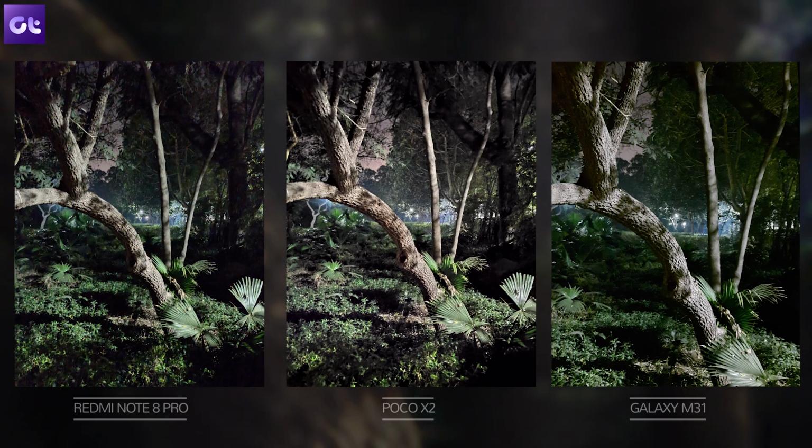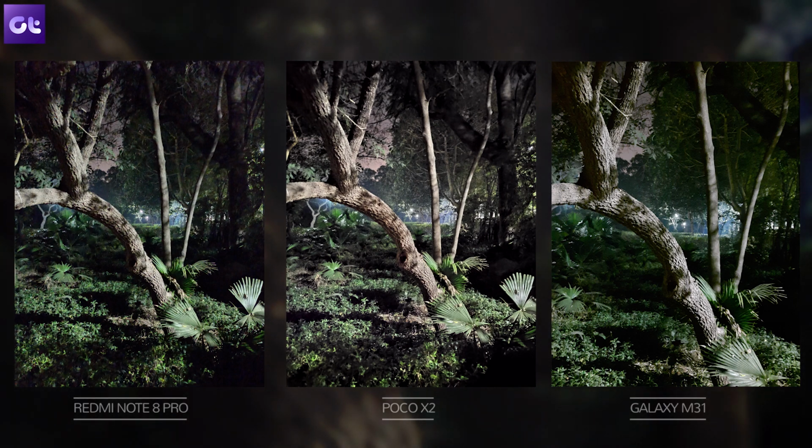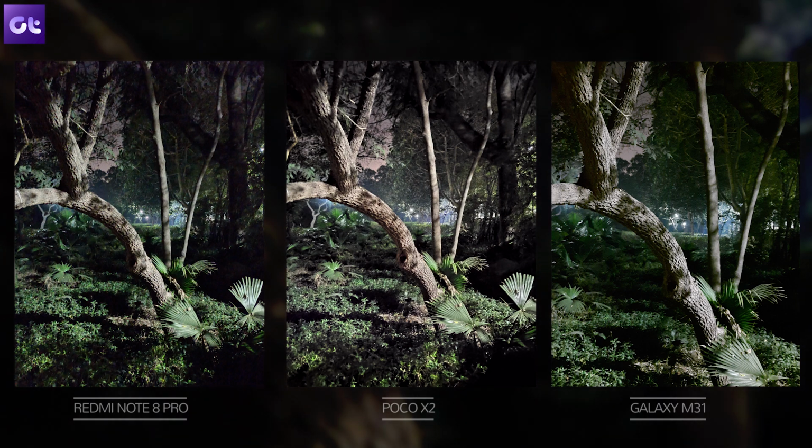Turning on the night mode does help the other two phones, but the Note 8 Pro still gets the win here. The M31 is still suffering with noise while Poco gets a super whitish tone on the trees.